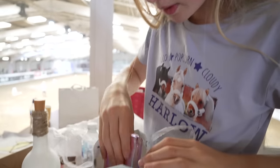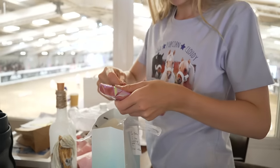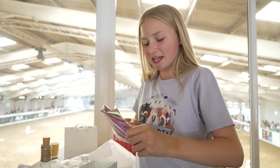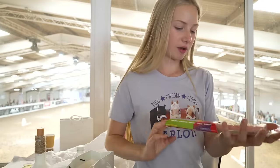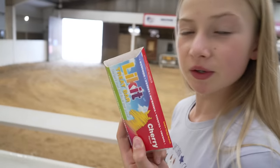I've got this one, in a sparkly blue wrapping. Oh, this is nicely wrapped. Ooh, it's a present for Popcorn and the ponies. Cherry flavour. I don't think they've tried cherry yet. They love the treat bars. Right, we're gonna go and see Popcorn now. I've brought some treats with us.